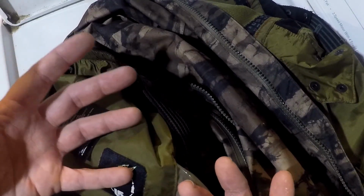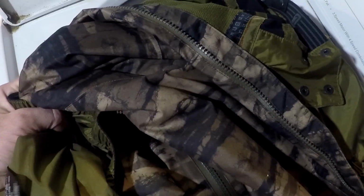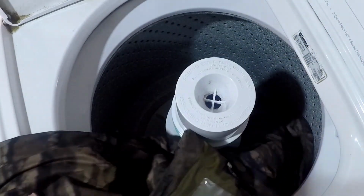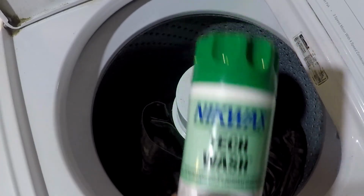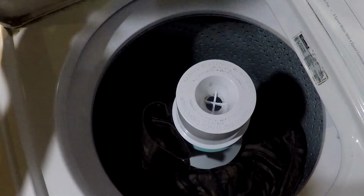I take care of my equipment, and you can too. Simply clean it up after each use, and in this case, you need to wash your soft goods with the proper soap that actually helps with the water repellency. In my case, I'm using the Tech Wash, but there are many different types out there, and you will have to pick which one is best for your particular equipment.